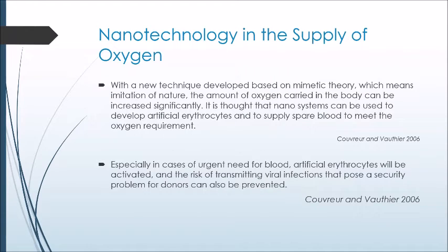Nanotechnology in the supply of oxygen. With a new technique developed based on mimetic theory, which means imitation of nature, the amount of oxygen carried in the body can be increased significantly. It is true that nanosystems can be used to develop artificial erythrocytes and to supply spare blood to meet the oxygen requirement. Especially in cases of urgent need for blood, artificial erythrocytes will be activated, and the risk of transmitting viral infections that pose a security problem for donors can also be prevented.